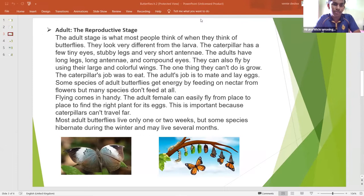The caterpillar's job was to eat, and the adult's job is to mate and lay eggs. Some species of adult butterflies get energy by feeding on nectar from flowers, but many species don't feed at all. And flying comes in handy. The adult female can easily fly from place to place to find the right plant for its eggs. This is important because caterpillars can't travel far.